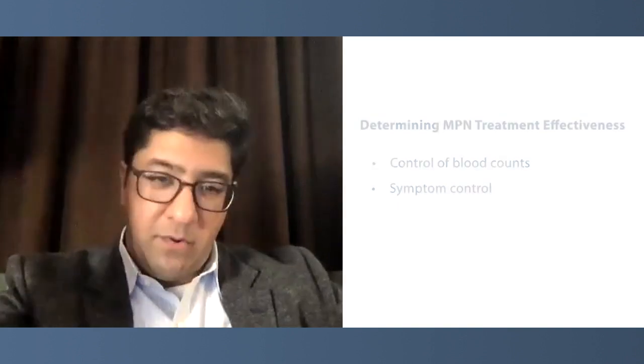And then there's the symptom burden, right? Just because the blood counts are being controlled, patients may still have symptoms, in which case they're not being adequately treated. Then we have to do our best to find a treatment strategy that does control their blood counts, but also controls their symptoms. So there is the blood count perspective, but there is the symptom perspective as well.